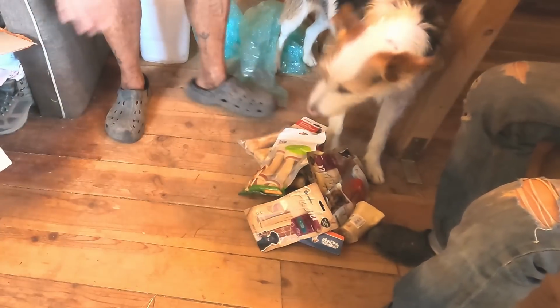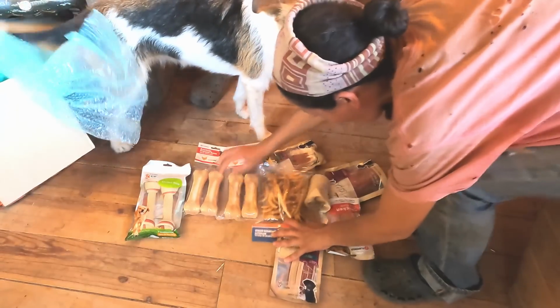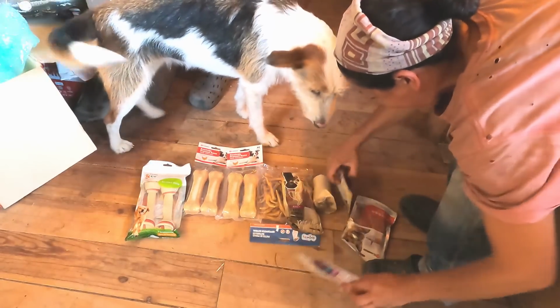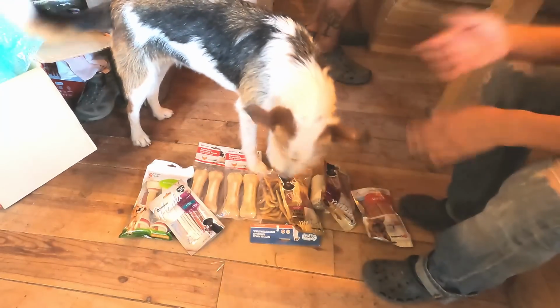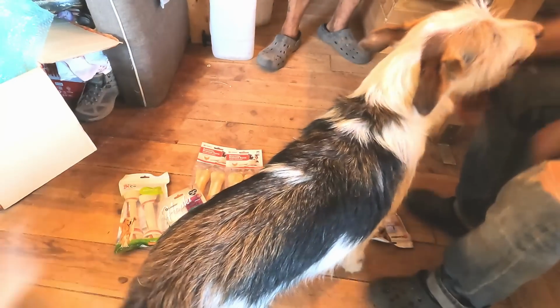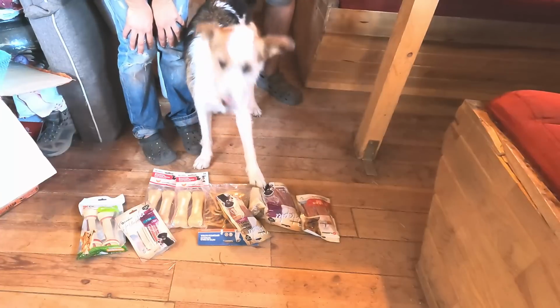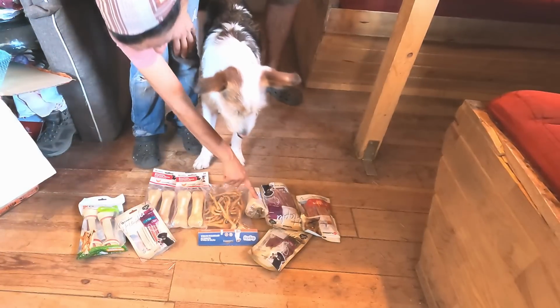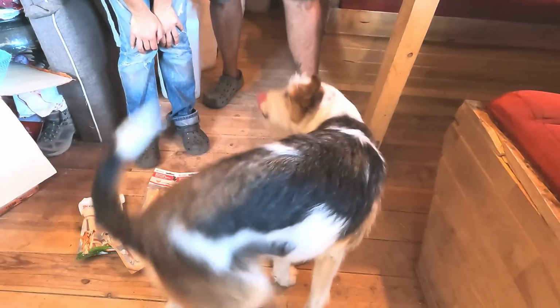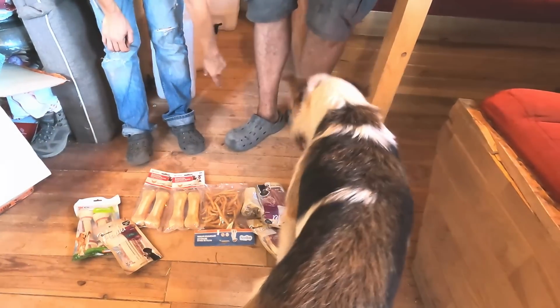Okay, now it's time for Molly to choose one of her treats. Which one do you want, Molly? Look, Mommy. Oh my goodness, Wally. Okay, bring me the one you want. Bring it to Mommy. She's checking that. Turn around this way. I think you should have the sushi. Which one do you want? The big bone? Is it this one you want? I don't understand you. Which one do you want? Come this way. That one.